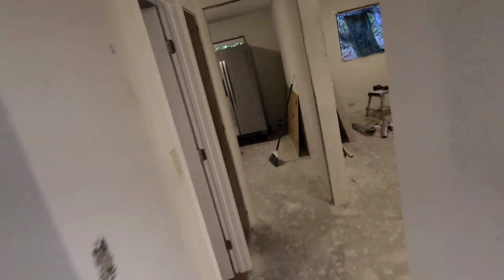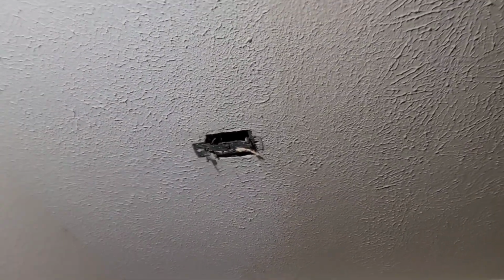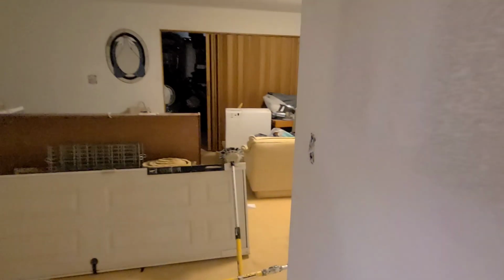I did this ceiling already. This is the big patch, and this is existing. So it blends in nicely. But yeah, this was all done yesterday. That over there was done with the sponge, so good enough for that high. All right, let me finish this up and then go see what the guys are doing.